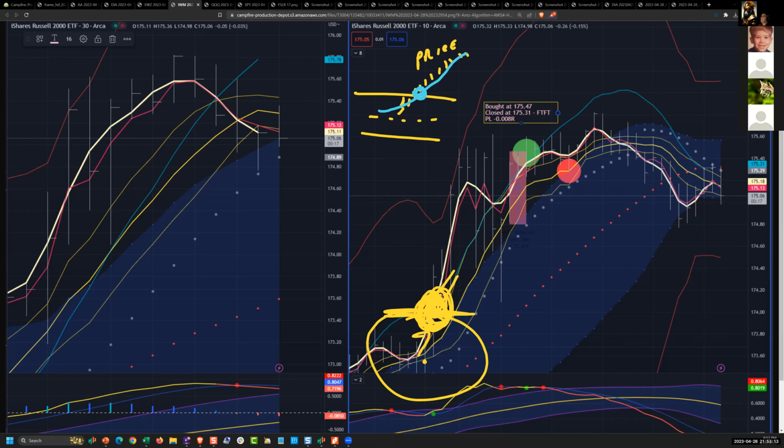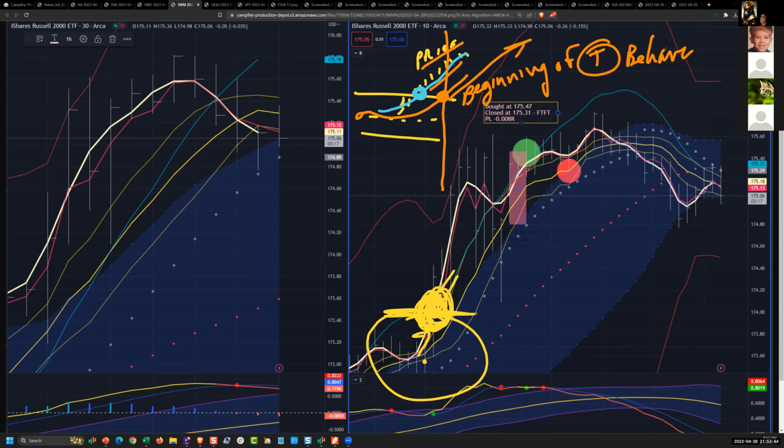Now, because you're using dark symbols, I'm going to use orange as the RL30. So the RL30, which is in here, is slower to leave the river. But when the RL30 leaves the river, now when I have price and the RL10 and the RL30 outside of the river, that moment is the beginning of trending behavior by definition, right?